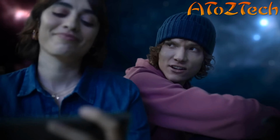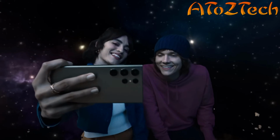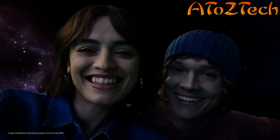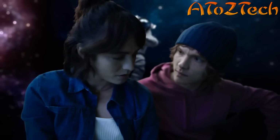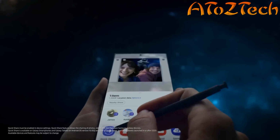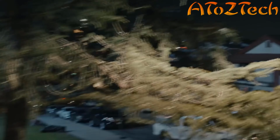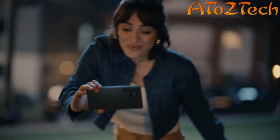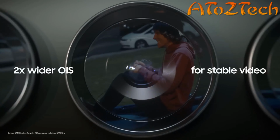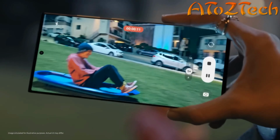Here, let's take a selfie. Here? Now? Yeah. Scan nightography. With AI Object Aware Engine, it recognizes details like skin, eyebrows, hair. Can you send me that? Done. Thank you. Hey, where's your sled? Don't need one. It's more fun filming you with nightography. Galaxy S23 Ultra. Got 2x wider OIS and improved AI for more stable night videos.